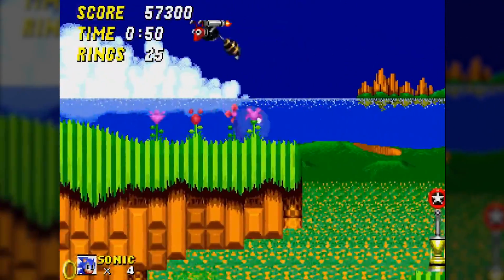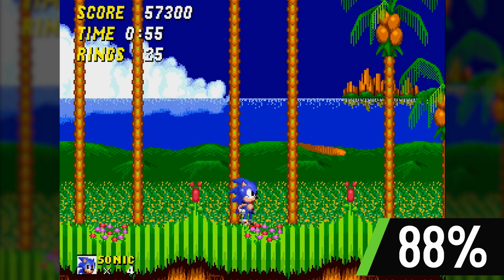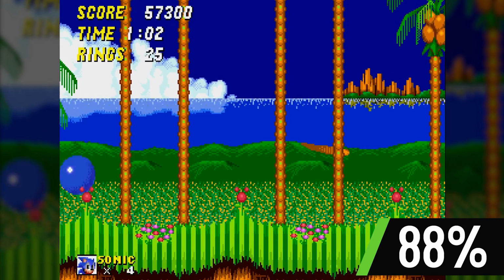The game was received very positively by fans and critics, achieving a solid 88% on Game Rankings and going on to become the second highest selling game on the Genesis after Sonic 1, as well as being widely regarded as one of the greatest games ever made.